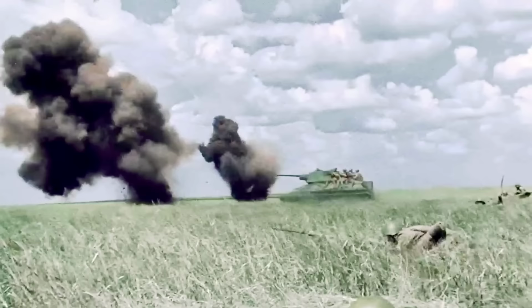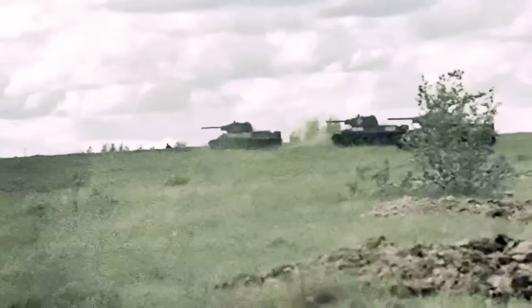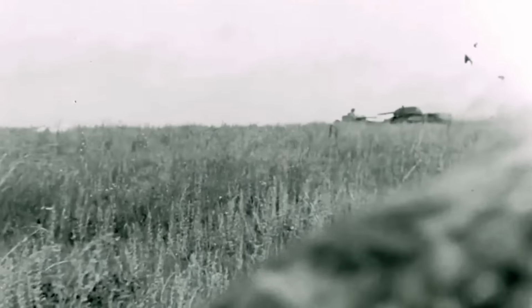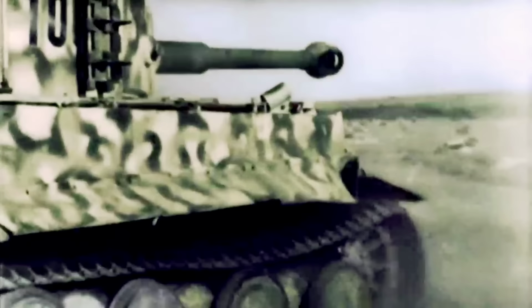When we picture the Battle of Kursk in 1943, we usually see tanks dueling tanks. T-34s and Panzer IVs charging each other across endless fields, Tigers sniping from afar, steel beasts deciding the battle in head-on duels.